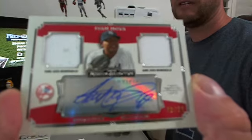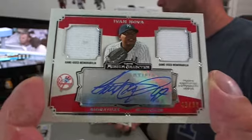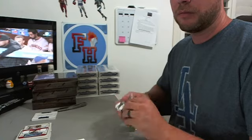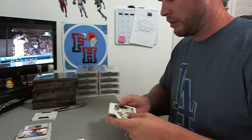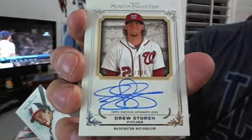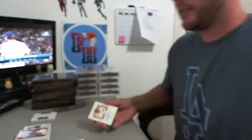Ivan Nova, Yankees, 49/99, dual relic auto. Whatever happened to Nova? Did he get hurt or something? I remember what happened to Nova. Dustin Pedroia to 199, Red Sox. Cal Ripken Jr. Canvas Collection, and the on-card is Drew Storen for the Nationals. Old Pandas and the Nats.